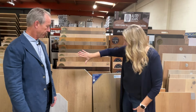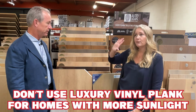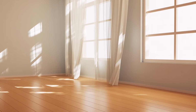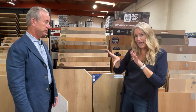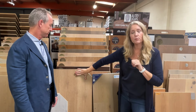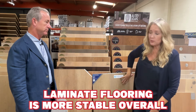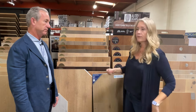That's a nice feature. I'm going to advise against luxury vinyl plank if you live up on the hill where you get a lot of direct sun, you have big windows, the sun is coming in right onto your floor. This is a little bit less stable. In this case, you're going to want to go to the laminate. If your slab is not smooth, if you have some slab issues, you also want to avoid the luxury vinyl plank and go with the laminate instead. It's more stable and it's going to withstand movement in your foundation.